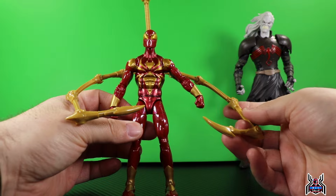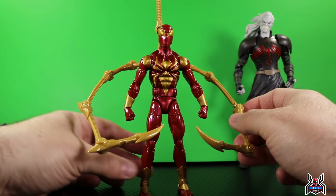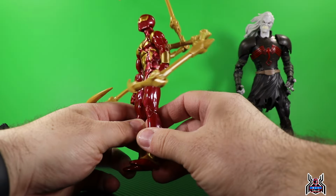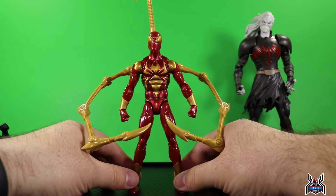It's deluxe because of these Waldos on there. I don't feel that it's quite deluxe, but it is what it is. The figure looks really good. I have no real complaints on it or anything. I just liked some other figures a little bit more.